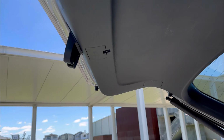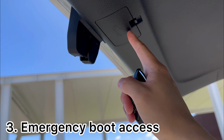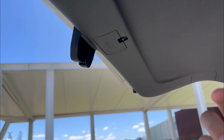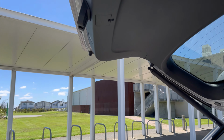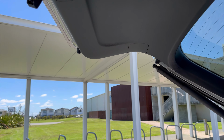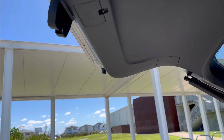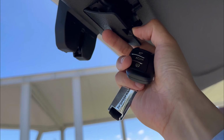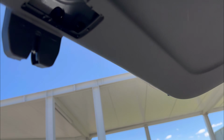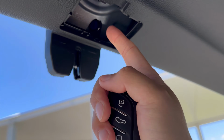The third cool feature is about the tailgate as well. You'll notice this small cover over here. That's your emergency release for the tailgate. In case, in any dangerous situation, you have been locked inside the vehicle, you can access the tailgate and get the manual release. Open this cover, and use your manual key to insert and twist.